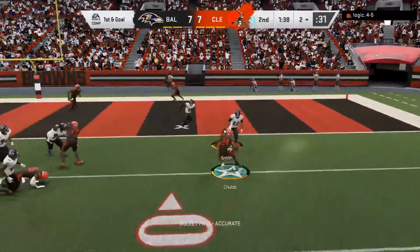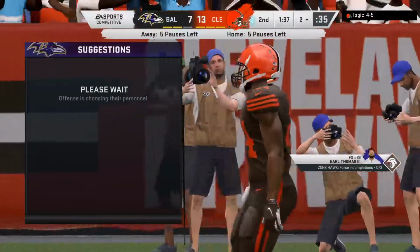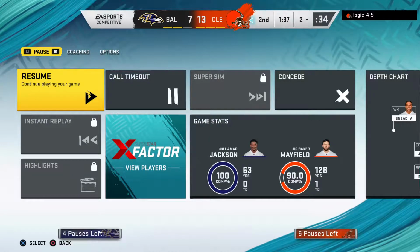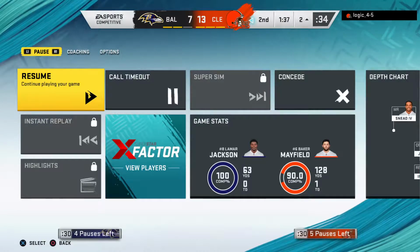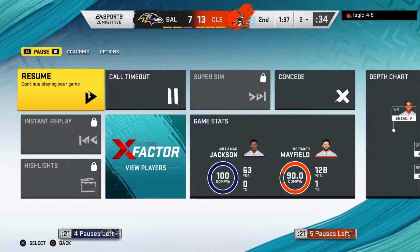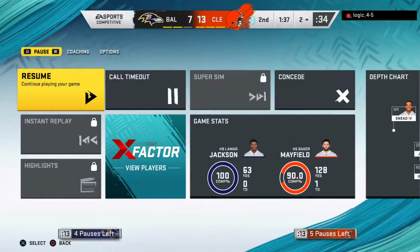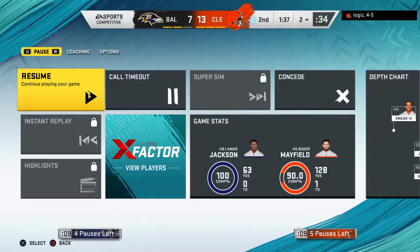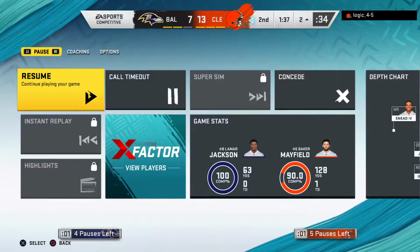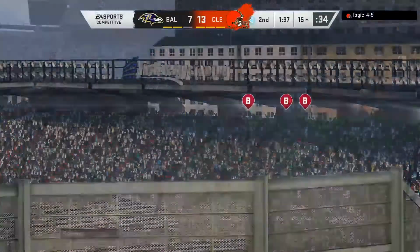They'll throw again. Here's Mayfield. That is caught at the 7-yard line. And he is into the end zone. Touchdown, Cleveland. Nick. He scored on the ground and through the air. And the Browns have taken the lead.